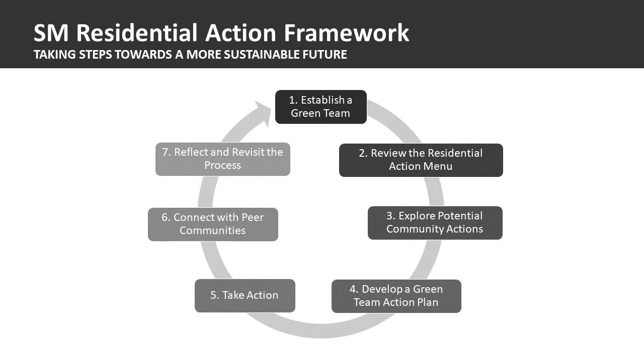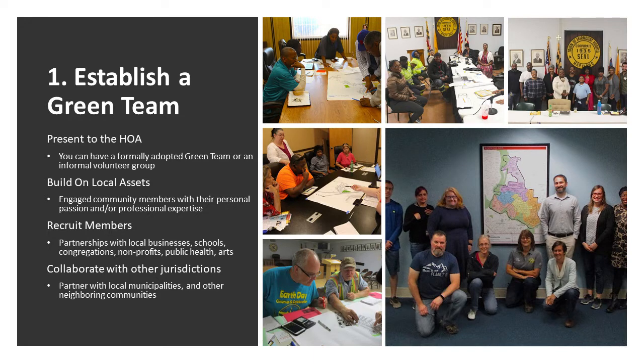So, how does it work? The first step is to establish a green team. Green teams leverage the skills, personal passion, professional expertise, and life experience of volunteers to develop policies and plans, implement projects, and assist with educational opportunities. Their role is to lead and coordinate the sustainability activities of the community.